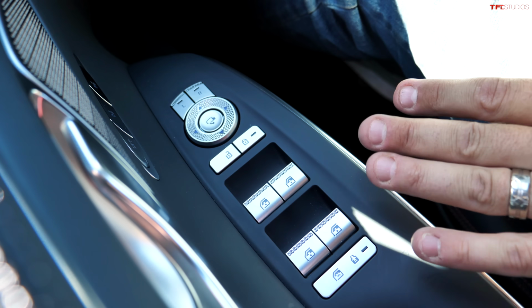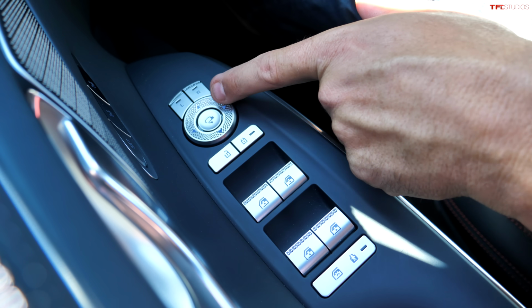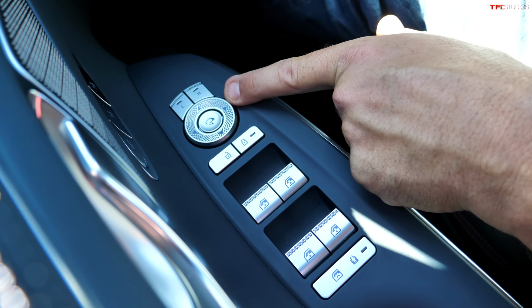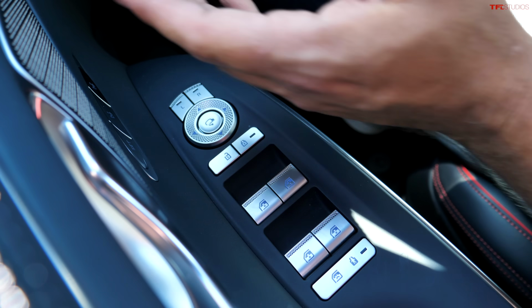And I like how Genesis does a theme throughout the whole vehicle. Even this mirror control here on the driver's side has a pattern that's kind of similar to their grille design and some of the other trim design, and also these little grille designs for the speaker. It all kind of ties together.